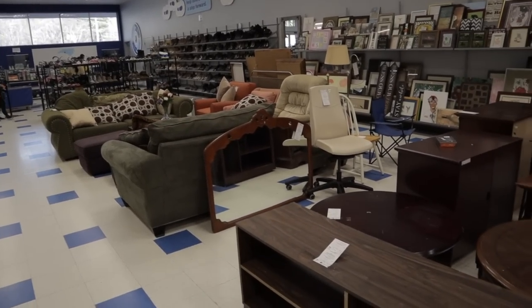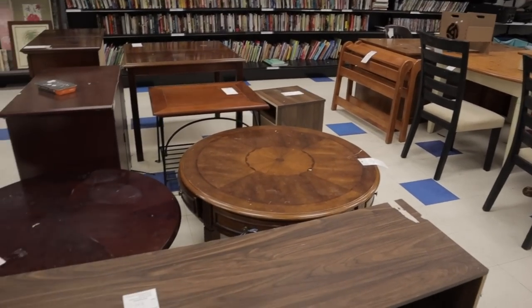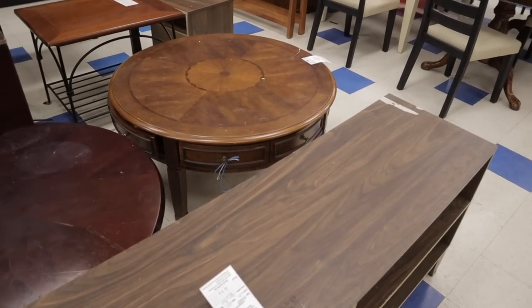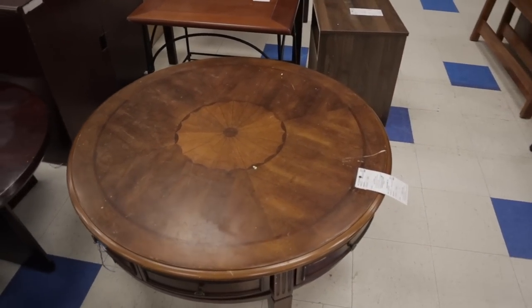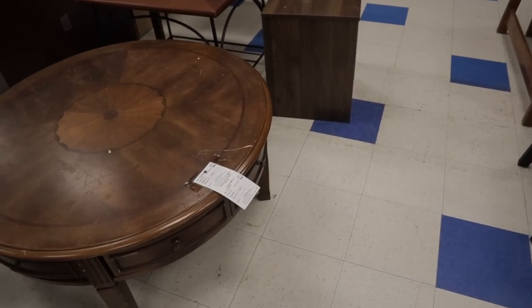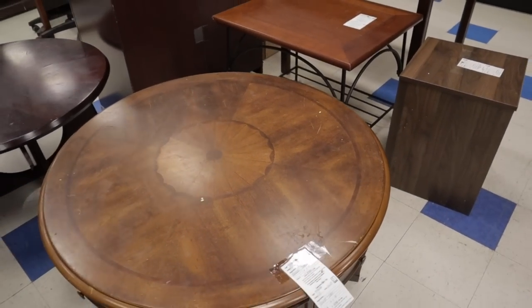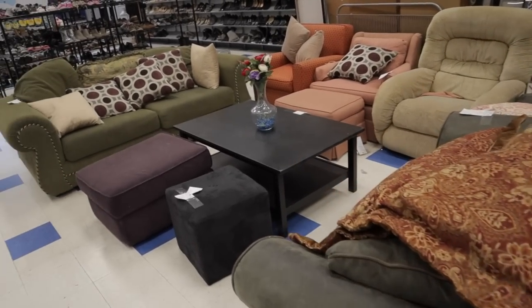They do have a lot of furniture. They still have a lot of houseware stuff for me to go through, but I just saw all this cool furniture over here. This is a nice detailed coffee table. I like it. It has little drawers that go all the way around. $20. Could fix that up, make it nice. A lot of couches and chairs.